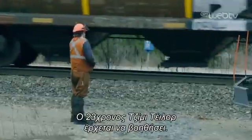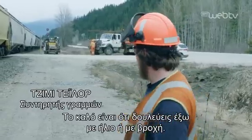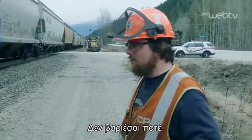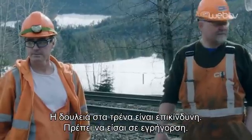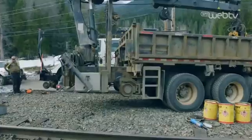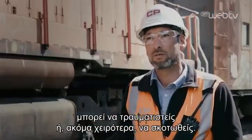23-year-old rookie Jimmy Taylor joins the reinforcements. The best bit of the job would probably be you're always out, you're always doing something, rain or shine. It's never really a boring day, honestly. Working on the railway is very dangerous. You always have to be alert. You always have to pay attention. If you're not, you have a potential of getting injured or worse, killed.